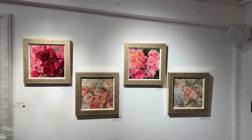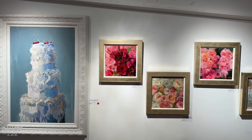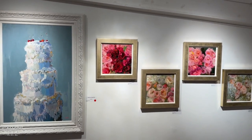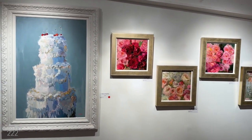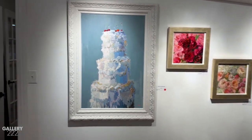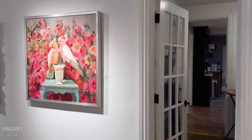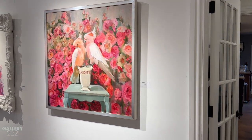So how many roses did you have to buy? A lot, Andrea. And not just grocery store roses. These are garden roses, David Austin roses. Oh, the good stuff. Well, I'm telling you, I had to be inspired. My studio has to smell like fragrant, perfect David Austin roses.